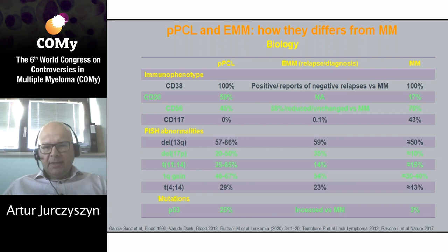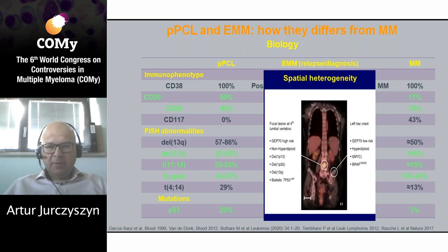You see here that primary plasma cell leukemia has more immunophenotype CD20. Also, you can see the difference in CD56 and CD117. CD38 is very similar. FISH abnormalities are also very common, and they are more complex in primary plasma cell leukemia. Mutation of P53 is also more common in primary plasma cell leukemia.